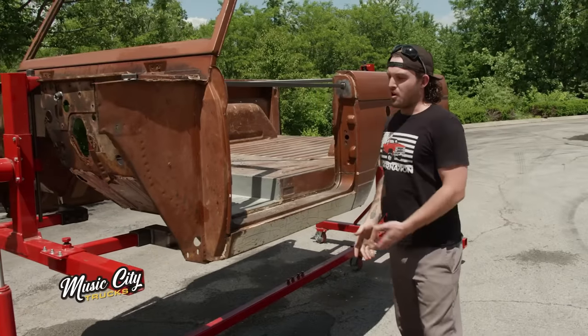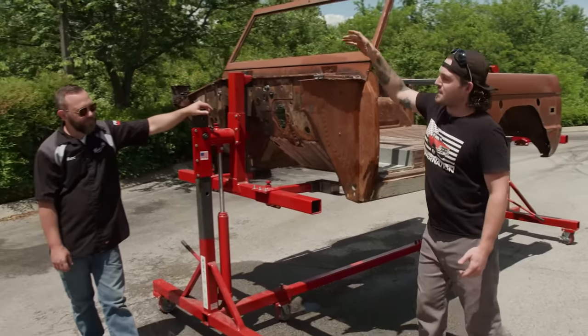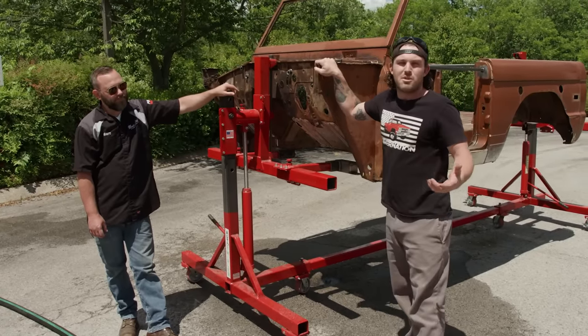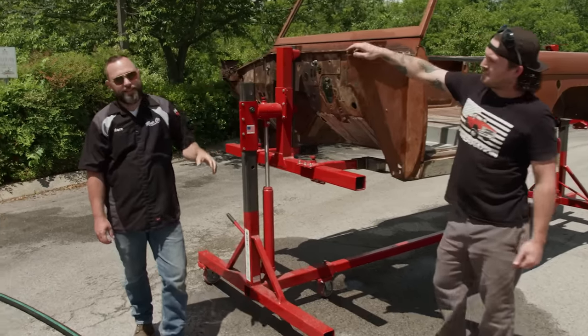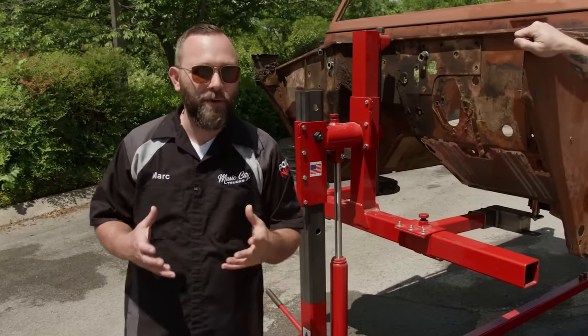Well, we're outside with the Bronco on the rotisserie. We got the tub all braced up so it doesn't move on us, but we did have to cut the front clip off because of all the rust and the damage on the passenger side. We were gonna have to replace the sheet metal anyway, so I went ahead and cut it off and put it on this next set of mounting holes. And now it's time to get this thing blasted all the way down to the bare metal. That way we can see exactly what we're starting with.